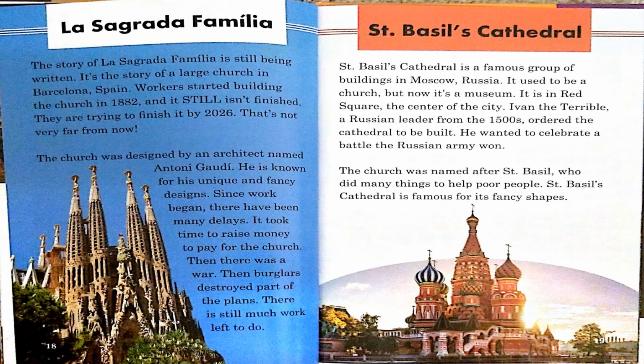The church was named after St. Basil, who did many things to help poor people. St. Basil's Cathedral is famous for its fancy shapes.